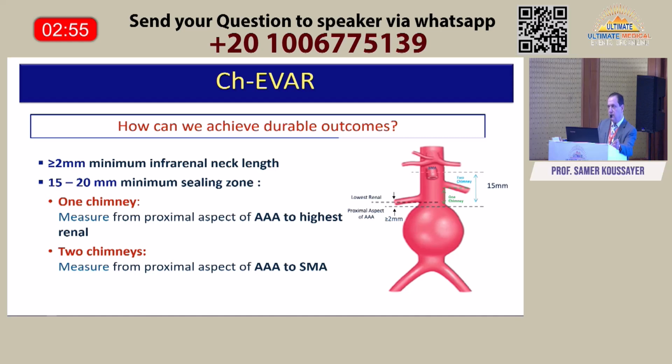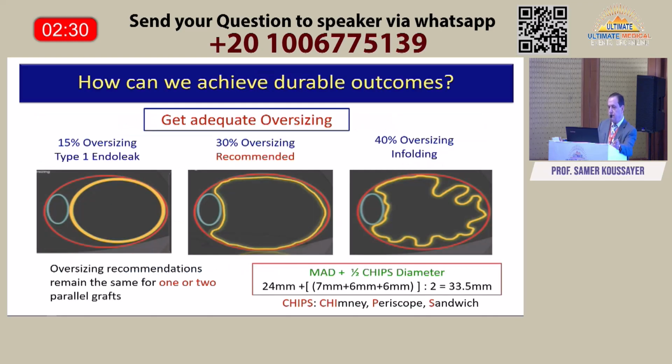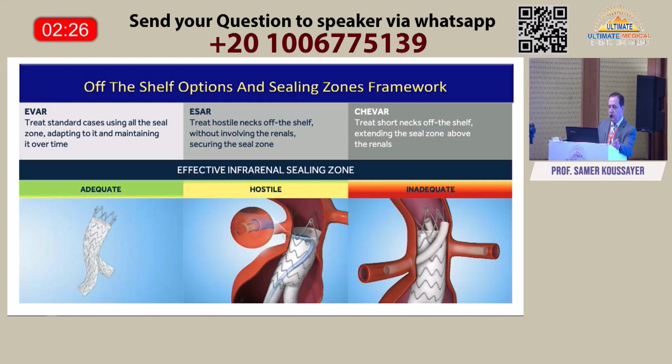And if you decide to do a Chimney to get a good outcome, you have to stick to 2 rules. First, you need at least 2 millimeter minimum infrarenal aortic neck. And the new sealing zone should be at least 15 to 20 millimeters. So if you use one chimney, the new landing sealing zone should be measured from the proximal AAA to the highest renal. If you do 2 chimneys, this will be measured from the proximal aspect of AAA to the SMA. Of course, you also need to oversize 30% when you do a Chimney.